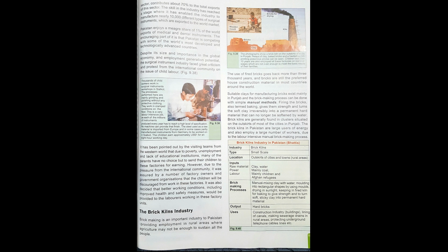Brick kilns and the environment. The brick industry causes pollution in Pakistan. The smoke coming from kilns is affecting the lives of people living nearby. The discharge of poisonous chemicals and gases directly affect the human body, and ultimately they suffer from lung diseases and even cancer.